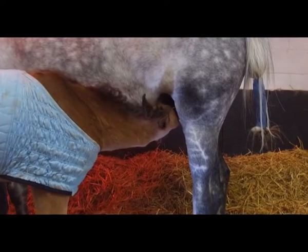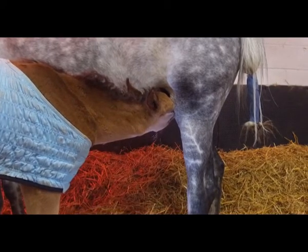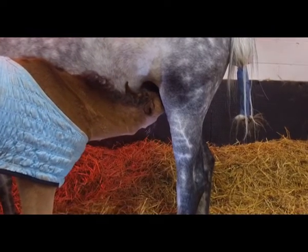Normally they would start sucking within about 6 hours. And it's important that you check that they are sucking properly, that they've actually got the mouth on the teat and they're sucking milk rather than just sucking on the leg or sucking on the udder in some other area.